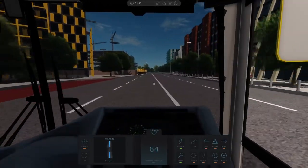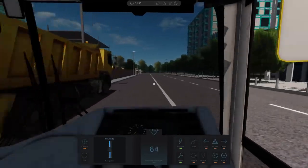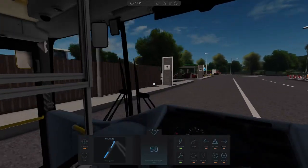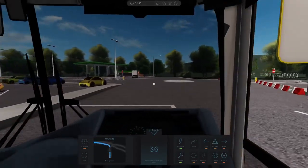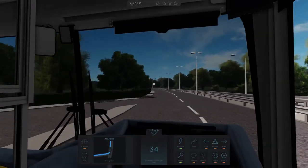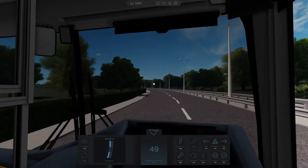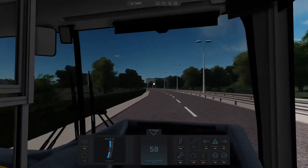Sure, I'll check this in a second after I finish this move. I want to drive each and every bus in the game, and if I don't have enough points, then I can't drive at all. I'm going to try. I did have 4,000 something. I spent 800 or 900 on the solo, and now I'm at 3,600.